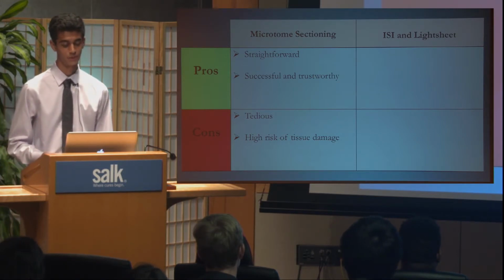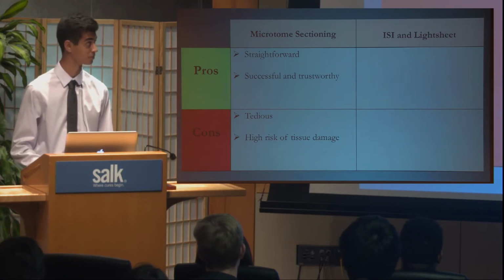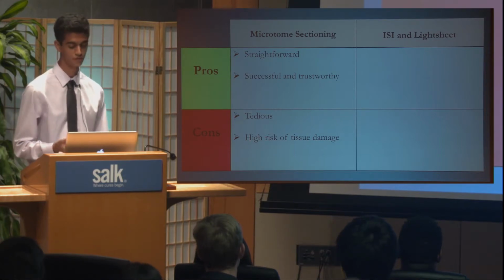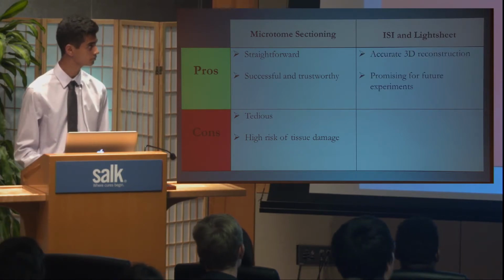Sectioning and mounting requires a certain amount of finesse, and it's pretty easy to damage the tissue, as I discovered many times. The tissue is 1/3 as thin as a piece of paper, and it's easily poked with fibers of a paintbrush in mounting. And of course, the damage of tissue can easily compromise the experiment.